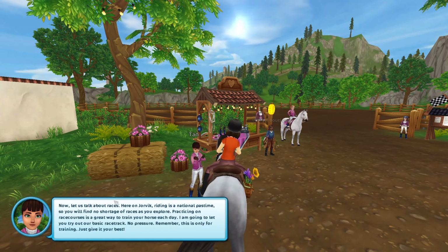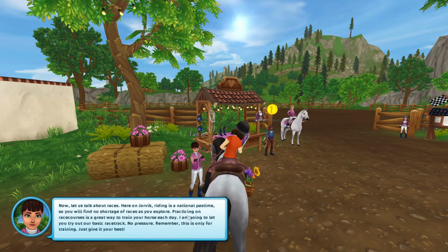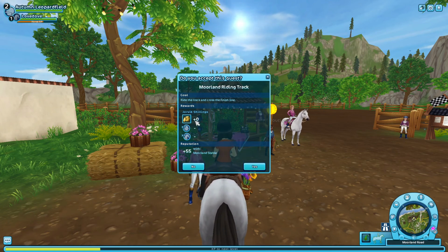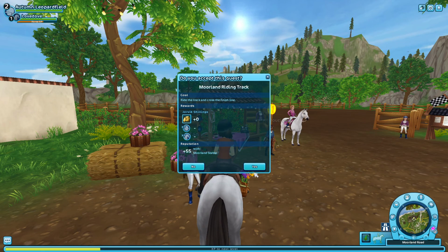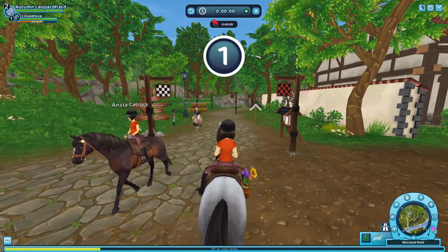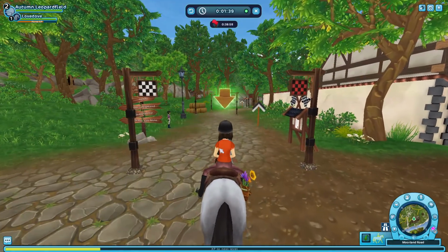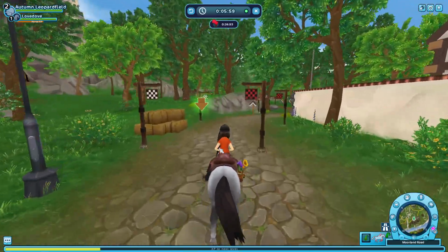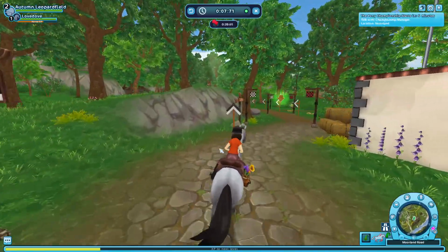Now let us talk about races here on Yorvik. Blah, blah, blah, blah. Gosh. Zero Yorvik shillings! Oh! So mean for new riders. You want to make them feel bad? You want to make the new arrivals?